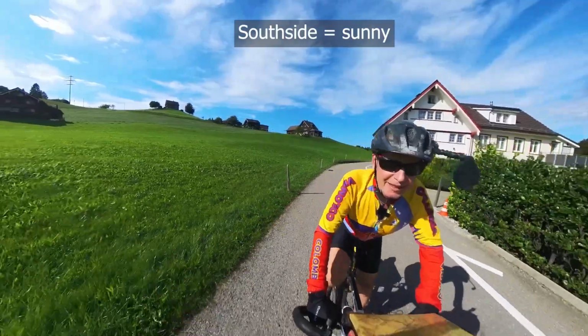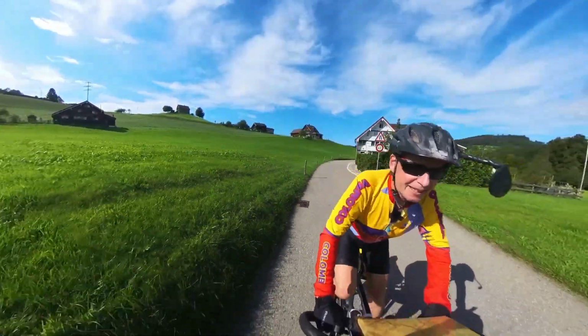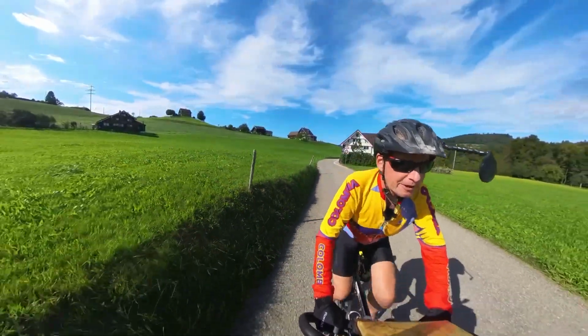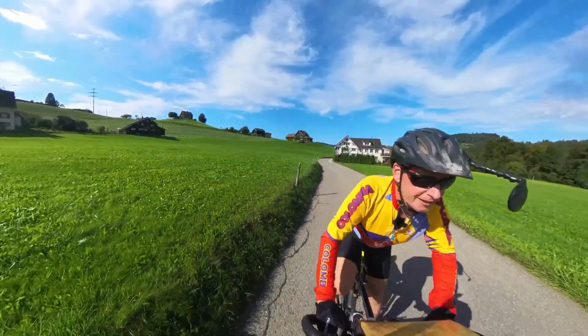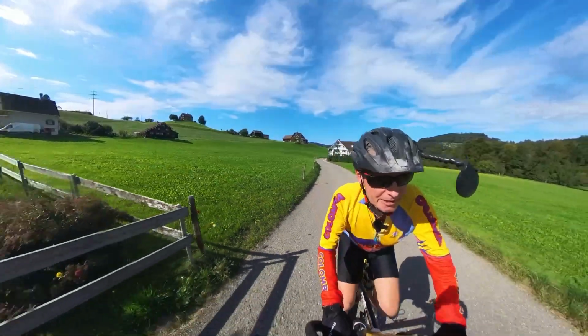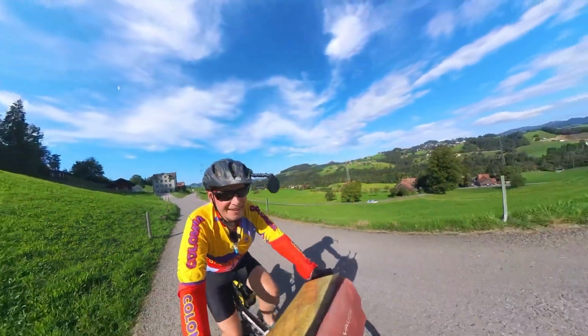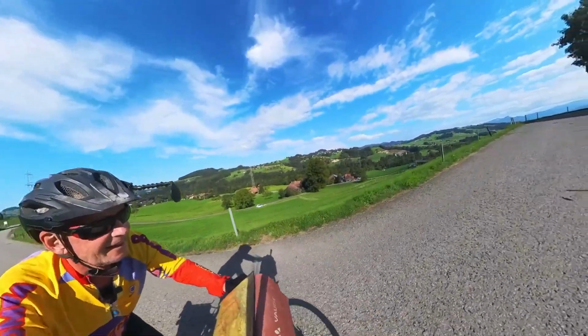So a typical farmhouse here has the tiny windows to the north, a barn or whatever they turned it into on the east against the cold wind, and the big windows towards the south. Makes sense. So a little bit of orientation.